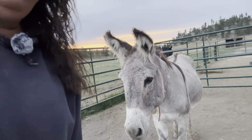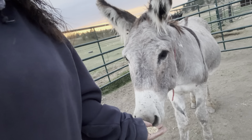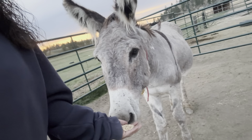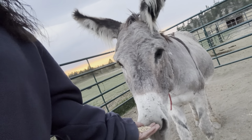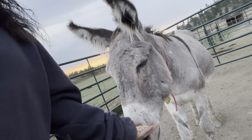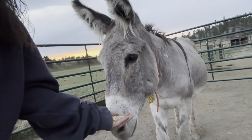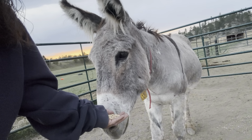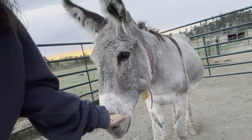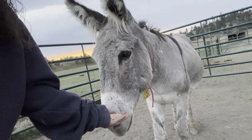This is Romeo. Let's see if he'll take the oats from my hand this time. See how he's smelling them? He says, I don't know about that. Sorry, guys, I'm holding my phone in one hand, so it's kind of crooked. It's because he's kind of short. And he's just thinking there. And sometimes donkeys really need a lot of time to think.